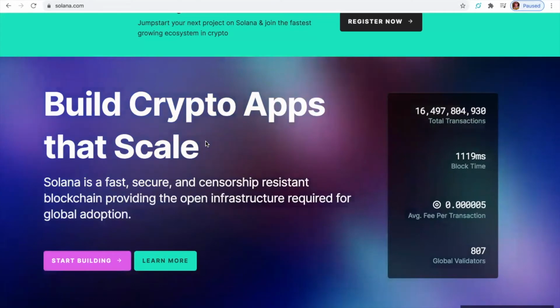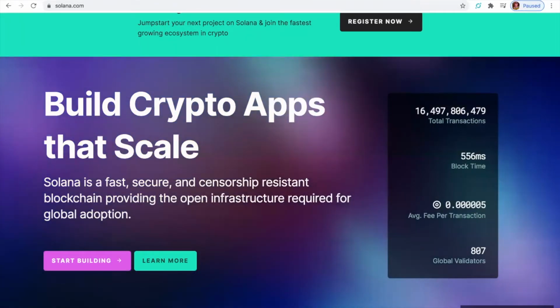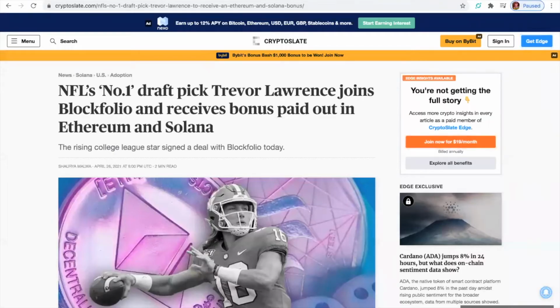Oh, before I do, let's go over here real quick because I saw an NFL story break. You got NFL Trevor Lawrence joins Blockfolio and receives bonus paid out in Ethereum and Solana. How did Solana get on there? But nonetheless, let's go. Okay. Take a look at this thing.